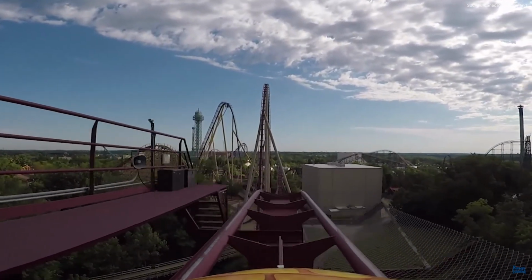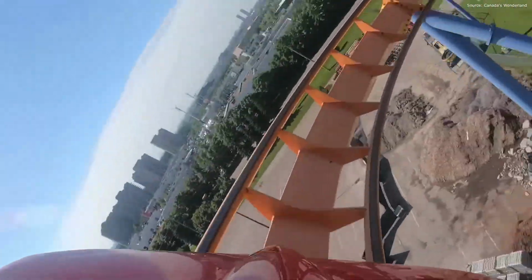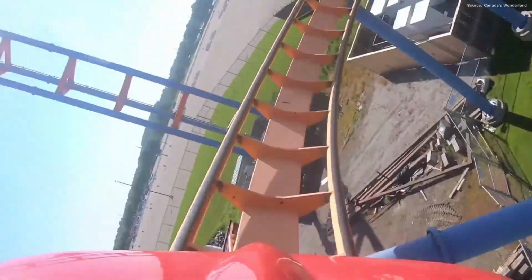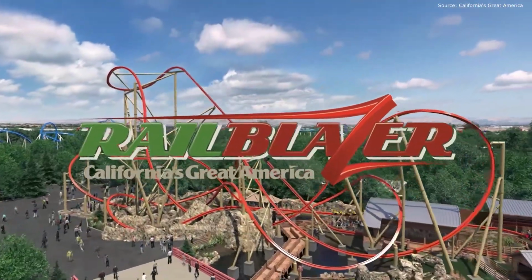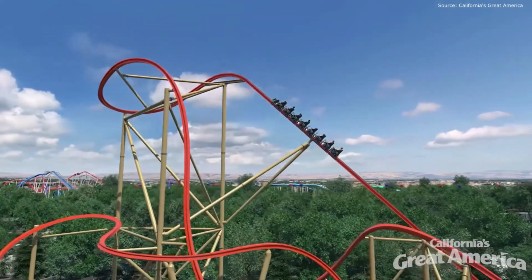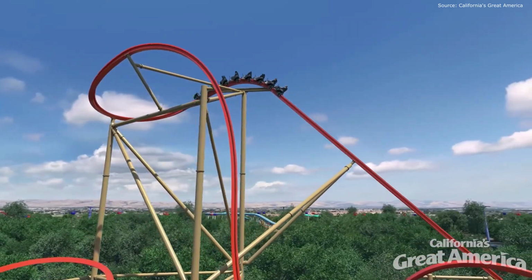Alright, jumping to present day. Where and when could we see another staggered train model of hypercoaster come, if there was ever one to come? Based on past trends and rumors, I have one candidate in mind. California's Great America is a park that has been rumored to get a hypercoaster for many years now. On top of this, it is a Cedar Fair park, which would be the most probable chain to receive a staggered style seating arrangement. Together, I think this is the best prediction.